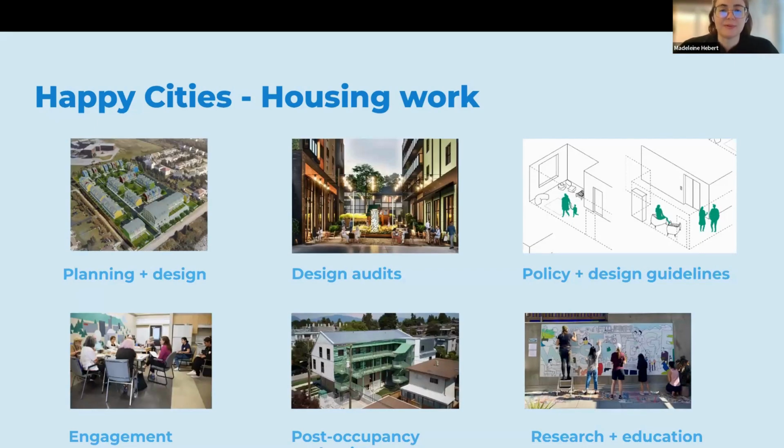My work specifically focuses on housing. Through housing, we do a bunch of different things. We do planning and design at the master plan stage. We do design audits where we work with developers and architects to understand how their design might impact social connection and how they could improve it. We also do policy and design guidelines on that stream. We recently got a set of guidelines approved for the city of Port Moody in BC. It's a pretty unique policy that's looking at an incentive-based approach to getting developers to provide more social spaces in buildings. So I also encourage you to check that out on our website.